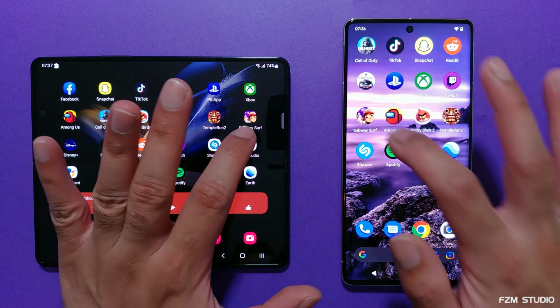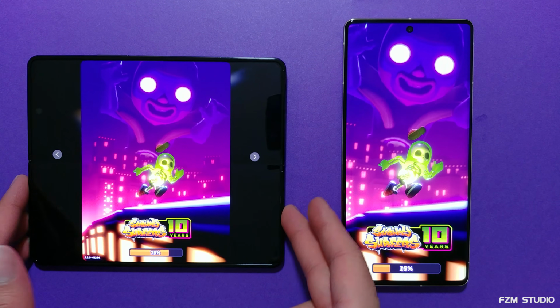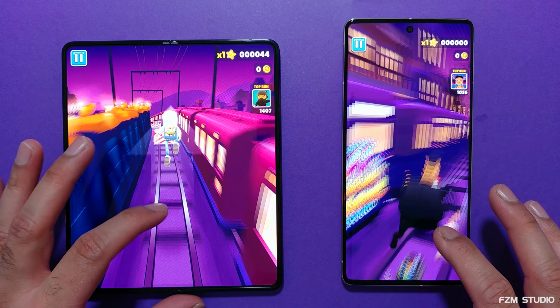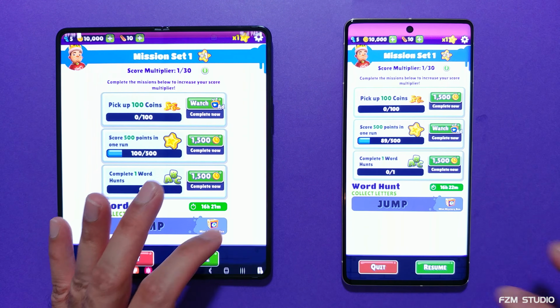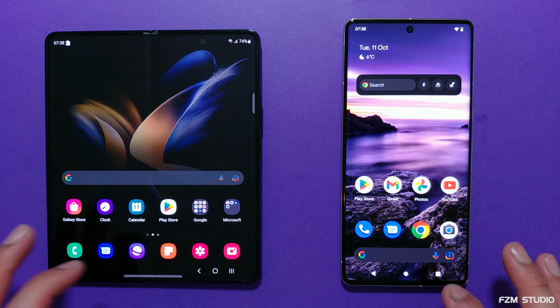Okay, the final app. Let's go into Subway Surfers. And again, we've got 2 black bars on the phone, so let's switch it this way. So not every app is in that orientation, but that's fine. And again, Google just behind. So incredible work from the Z Fold 4.